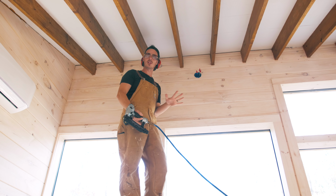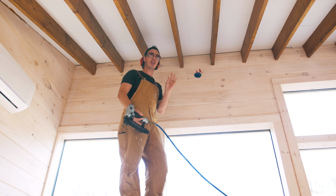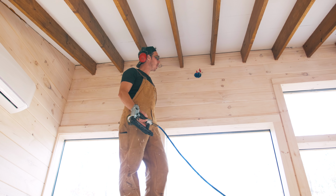Finished the window trim. It looks incredible. It looks absolutely phenomenal.